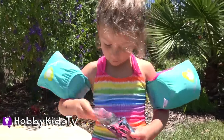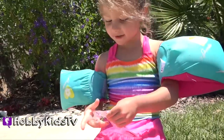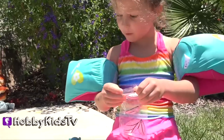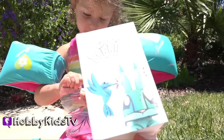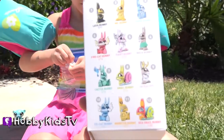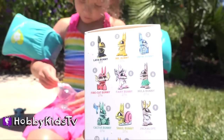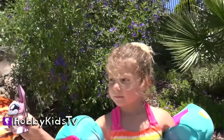Oh. She's a princess bunny. It's a fairy. She has ears. She has wings. That's beautiful. And they won. I can't believe you got the princess one. Here's all the different ones that you can collect right here. And Hobby Rose got the princess one. That's the one that we were hoping for. Amazing. These are all the different bunnies. Oh.